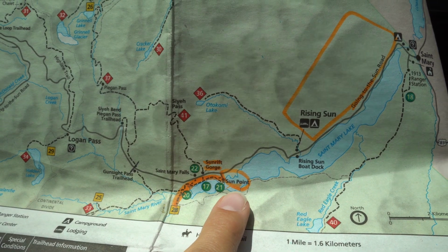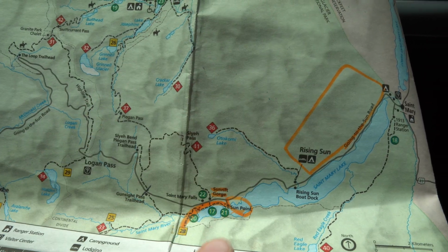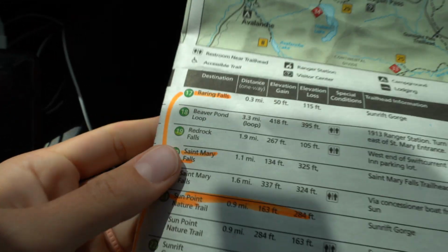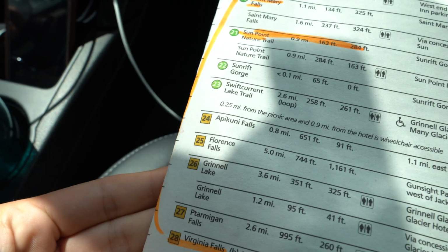So this next hike we're doing is actually 3 hikes kind of combined. Actually it might be 4. Check this out. Right here, we're gonna start at Sun Point, and then we're gonna go check out 3 waterfalls. We've got Baring Falls, St. Mary Falls, Virginia Falls. So all in all, it's gonna be about 8.2 miles, although it will be a little bit less because we're gonna chop off the first parts of some of those hikes to make it a loop. All right, we made it to the falls.